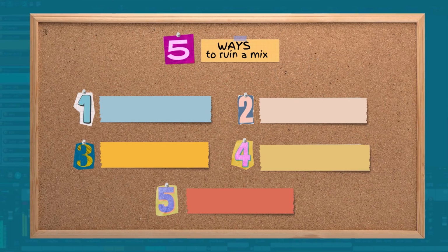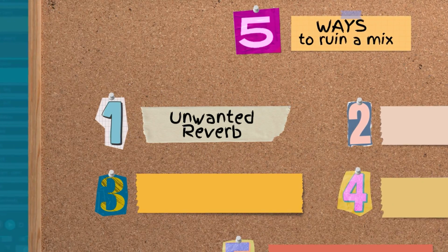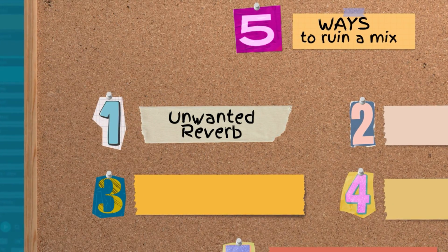So today I'm going to take you behind the scenes and let you preview an episode of Veronica's that I'm going to ruin with some of my favorite effects. So let's go ahead and reveal the first of the 5 ways. And this is unwanted reverb.